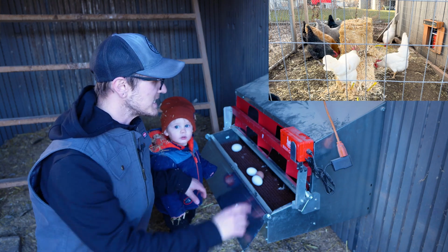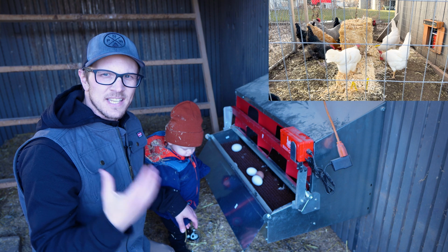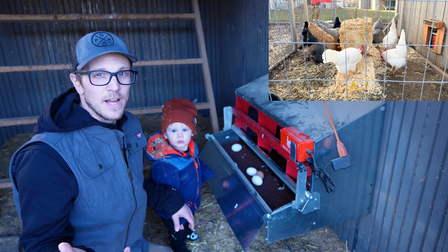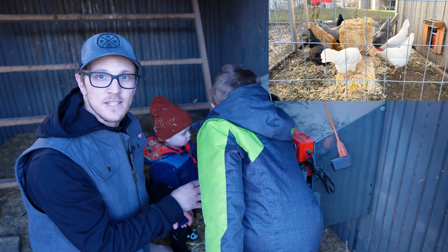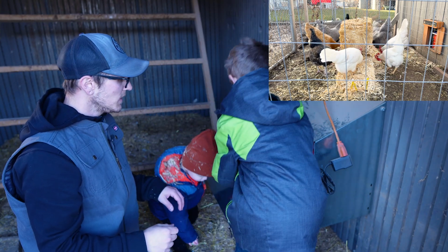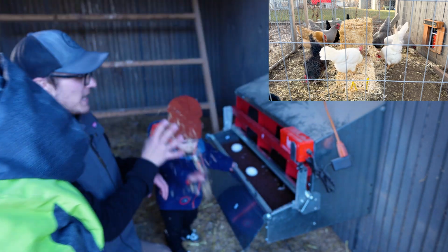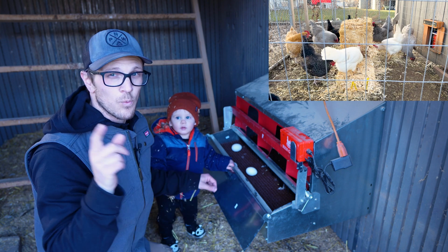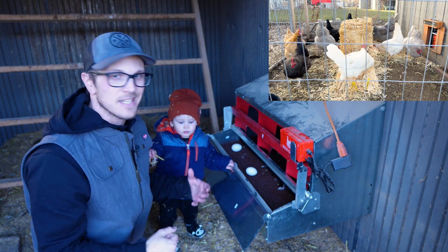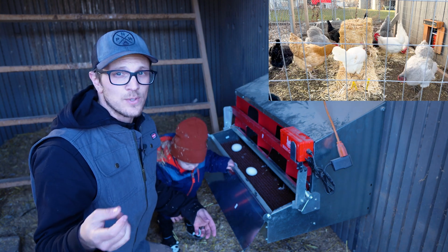So what we're talking about here today is the HenGear AutoRoost, and it's a system to more or less stop your hens from sleeping inside of your nesting boxes. Getting some eggs? This is warm. Yeah, it probably got laid earlier today. You may or may not have issues with your hens sleeping inside of your nesting boxes, and when they sleep inside your nesting boxes they like to poop in there, and it makes it really dirty, and that's going to contribute to some nasty eggs.